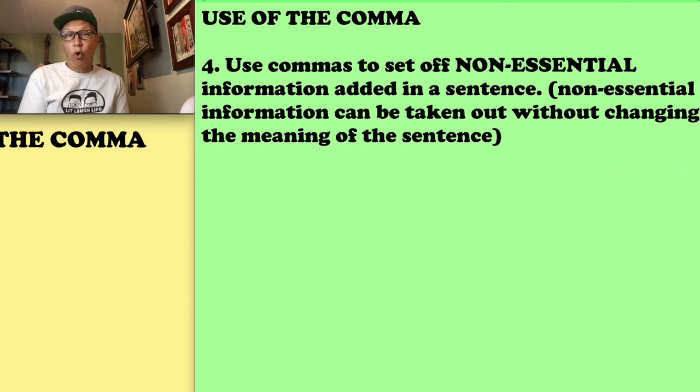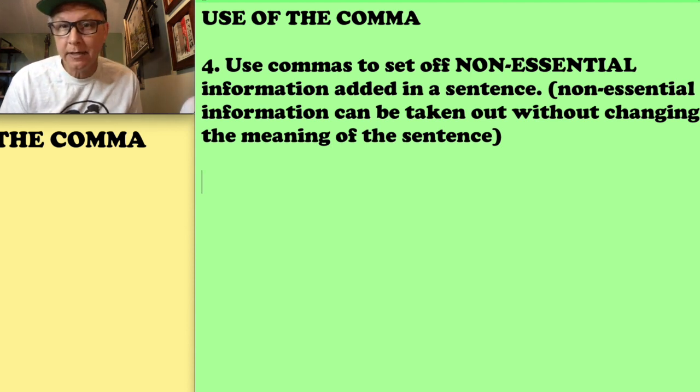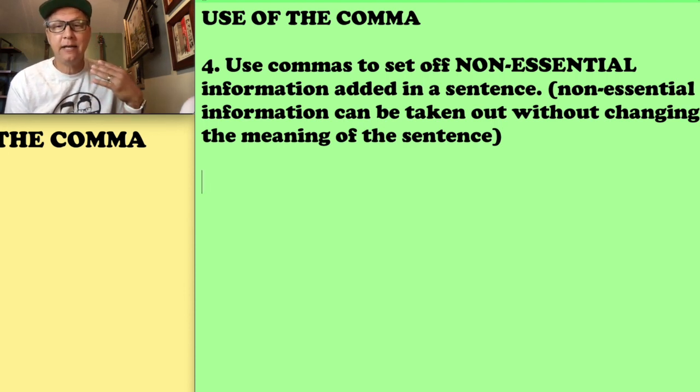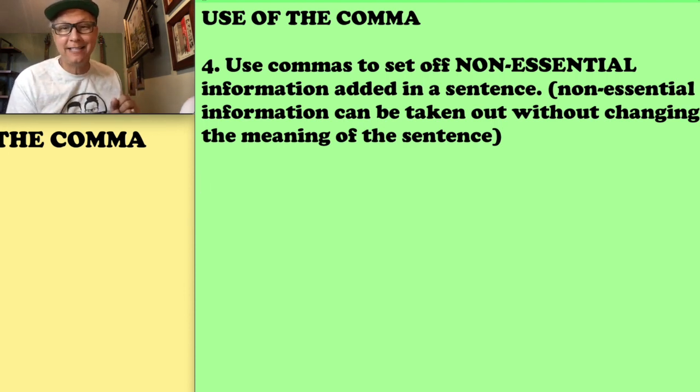So number 4 is that you use commas to set off non-essential information in a sentence, right? So the idea here is if there is information that you can take out of the sentence and it doesn't change the core meaning of the sentence, then you have to set that off with commas. Let's see an example of that.